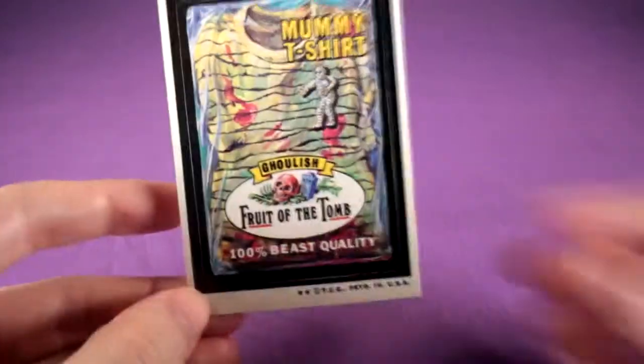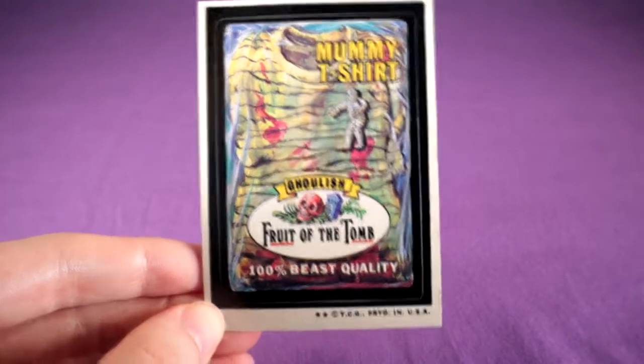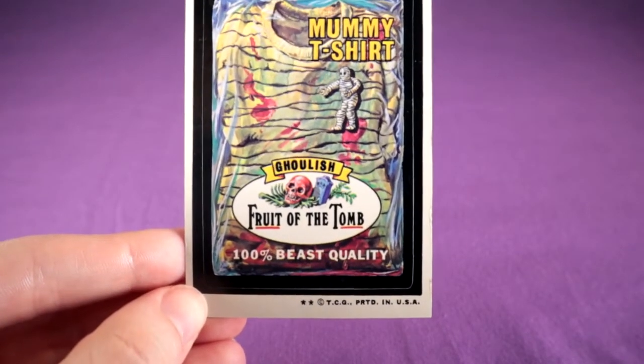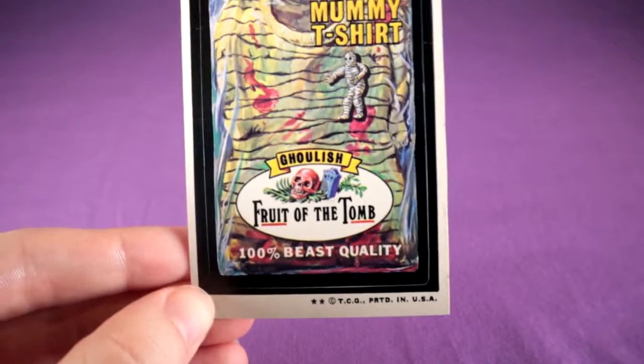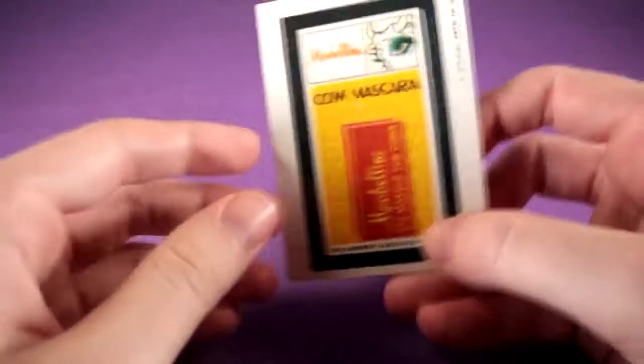Up next is probably my favorite one, just because I love like horror stuff. Mummy t-shirt. Ghoulish. Fruit of the Tomb. So obviously that's like Fruit of the Loom. 100% beast quality.